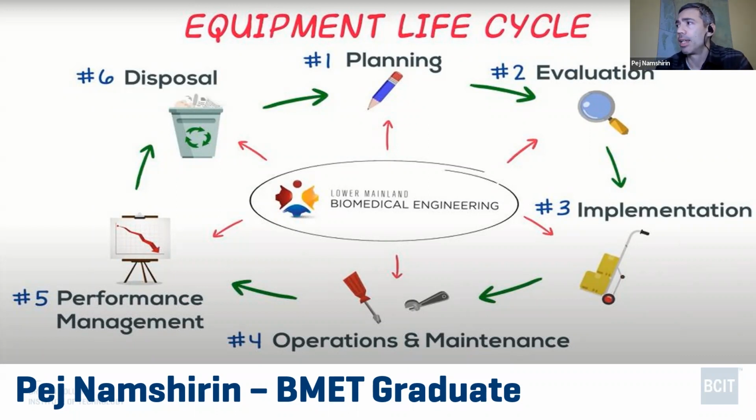This slide is meant to highlight the operations and the elements that we're involved with on behalf of Lower Mainland Biomedical Engineering. It's a useful way to show all the things that we're responsible for in supporting the life cycle of over 100,000 medical devices in use throughout the many healthcare facilities throughout the Lower Mainland, spanning from Powell River all the way down to Chilliwack.